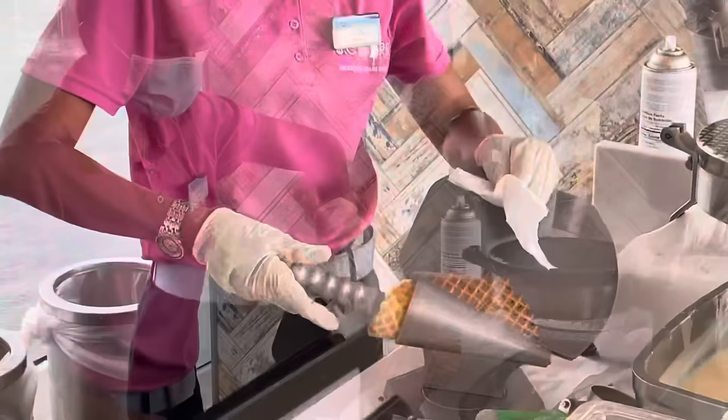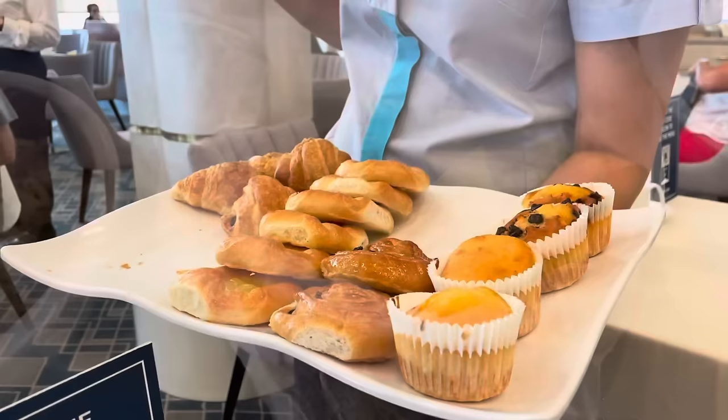In today's episode, we are eating our way around Marella's Explorer 2 cruise ship. So get ready for a week's worth of cruise food. I'm going to show you all the restaurants, cafes and eateries on board, plus menus and a review of the food we sampled. Loosen those belts and here we go.